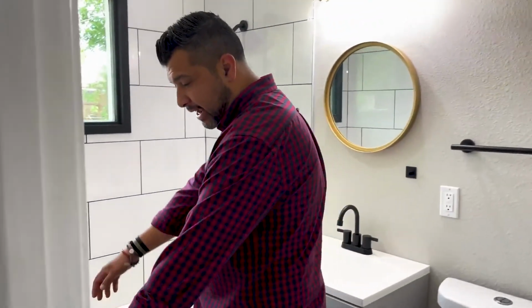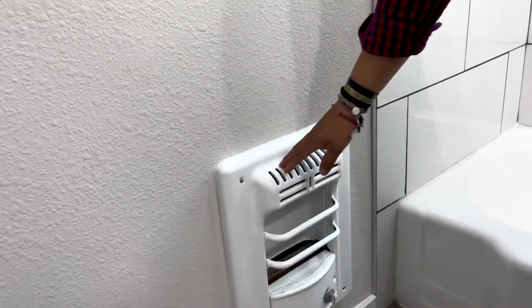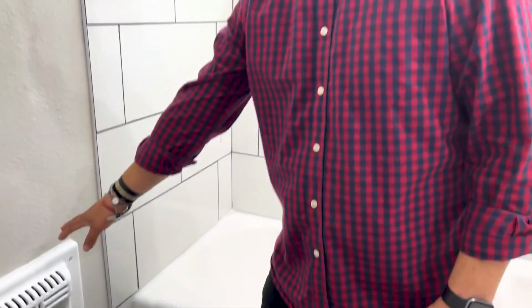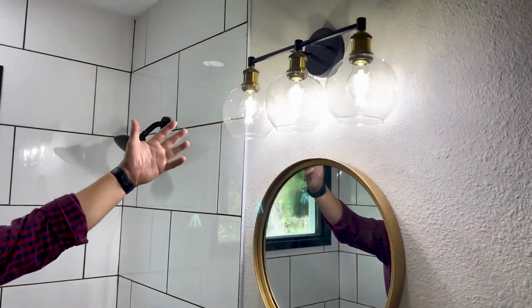Another thing that we ended up leaving in here was this little heater. It doesn't work. We don't have anything that is gas. But I thought it was a cool little fixture, so we did a refinish on this one as well, and we just kept it to keep a little bit of the charm of the old house. Some people like it, some people don't. I thought it was cool, you just go with your gut, and it is what it is. But again, another thing is light fixtures.